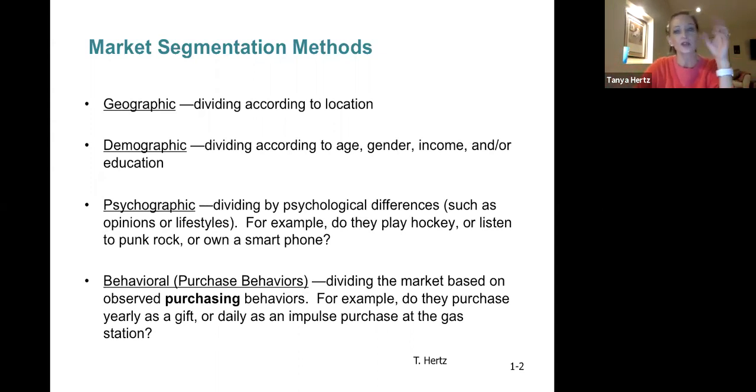Demographically, you want to segment according to age, race, religion, maybe political affiliation might make a difference, education might make a difference, but only use that segmentation variable if it matters in terms of your initial target market. Psychographically, we're talking about behaviors, psychological differences, opinions, lifestyles. So do they play hockey? Do they use a smartphone? Do they drive a car? What's important to your product or service?